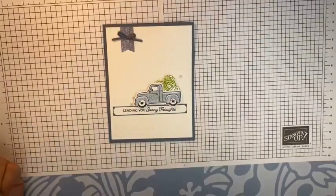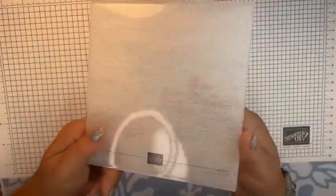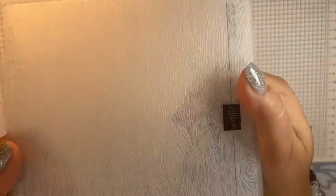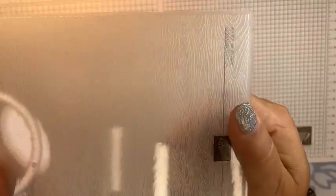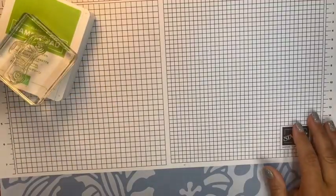Okay, so that's our Trucking Along stamp set. And then we're going to be using our timber embossing folder. Let's see if I can get that up close enough so you guys can see. It actually has like little tree bark embossing in it. So that's kind of cool. So those are the products that we're going to be using today.